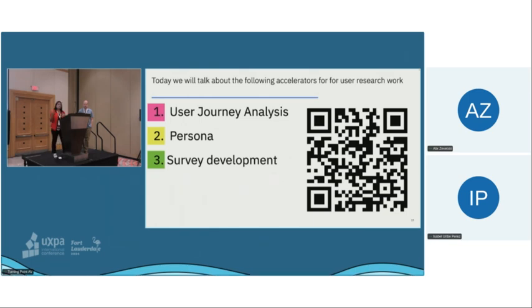If you haven't used this before for developing a user journey, a persona, or a survey, it's okay. How would you do it?